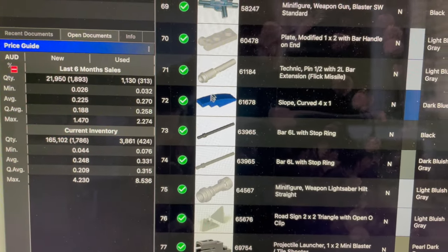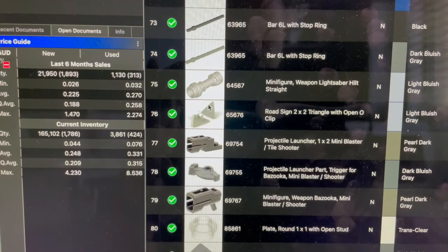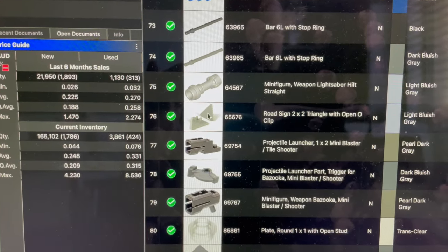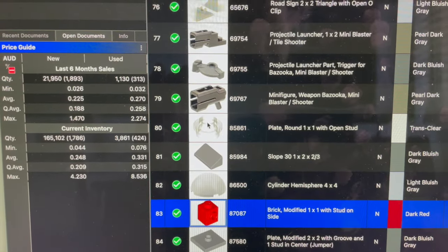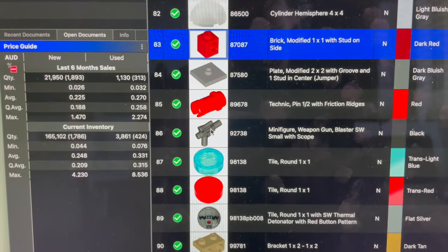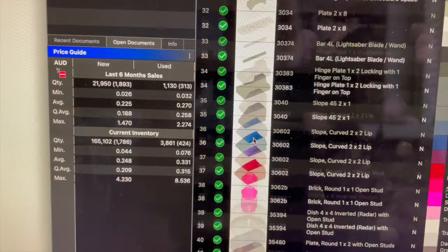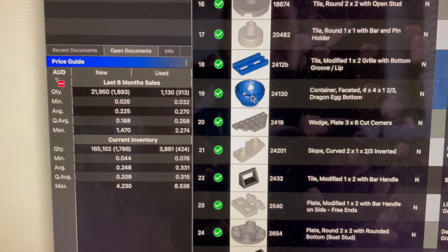I didn't have any dark blue sloped curved 4x1s either, which is good. Nor did I have any road sign triangles in light blue grey, so that was good. And I'm completely out of those, so there's a fair few lots I didn't have any of those. There's a dark blue base to that piece as well, which wasn't as high value as I thought it might be. Only 54 cents for that thing.